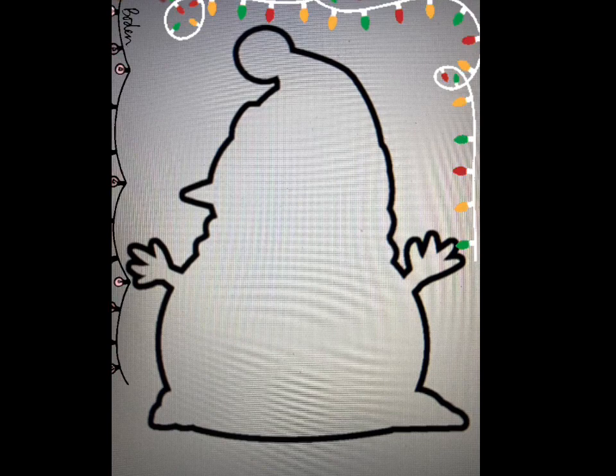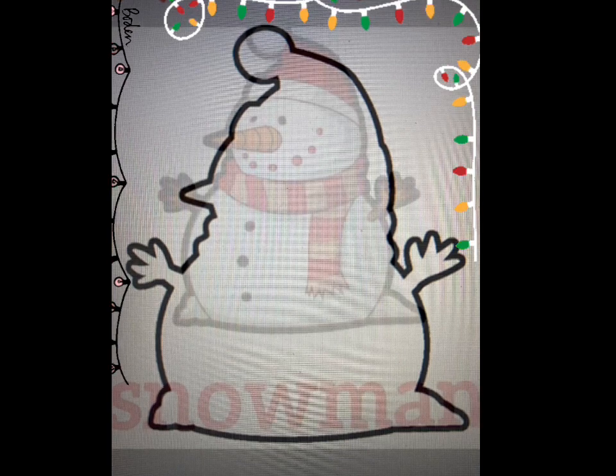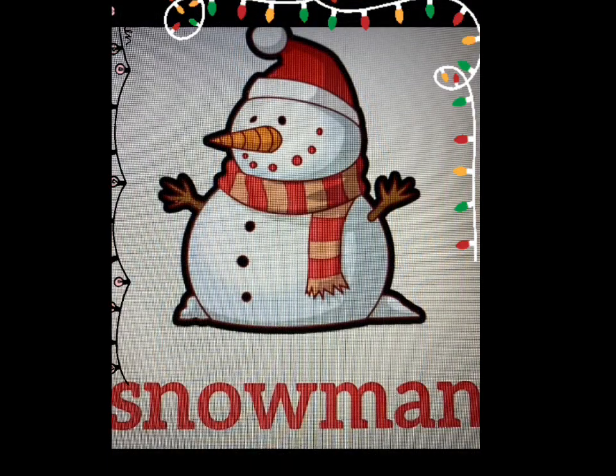This one looks very, very tricky. Can you guess what it is? Has two little things coming out on the side. Yes, it's a snowman! Yay, you got it!